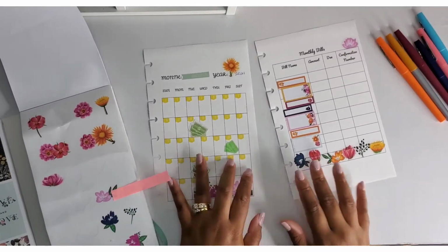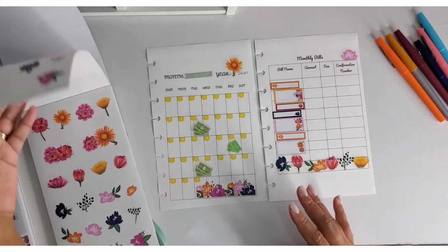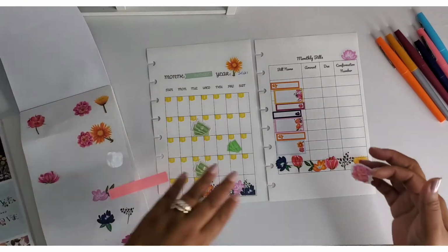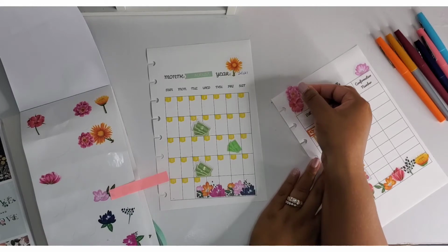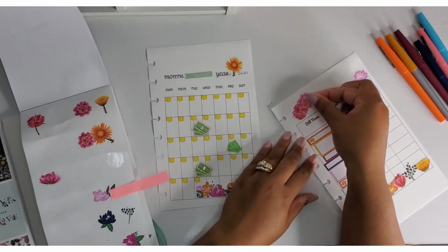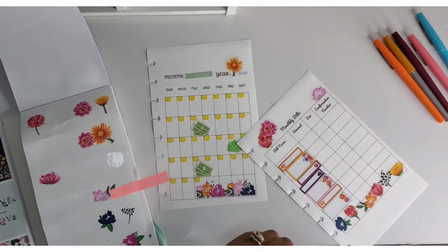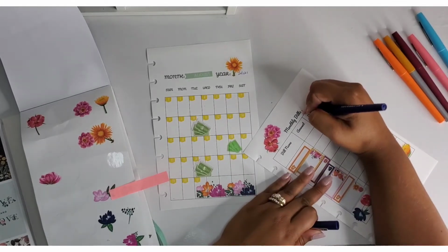So that is typically how I will decorate my spread, and then I will pay my bills from here. And then for monthly bills, I'm just going to write August in here.